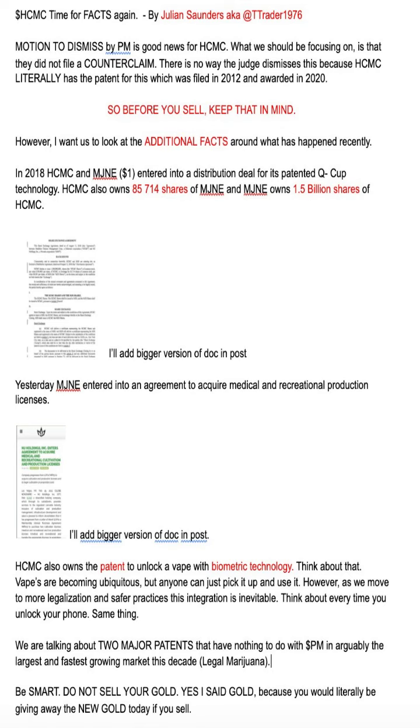As we move into more legalization and safe practice, integration is inevitable. Think about every time you unlock your phone, it's the same thing. No one can just pick your phone up and look at it. It's got to have your own thumbprint or your own face. We're moving out of the password generation, especially with phones, and more into face recognition and thumbprint. It's pretty much the future.